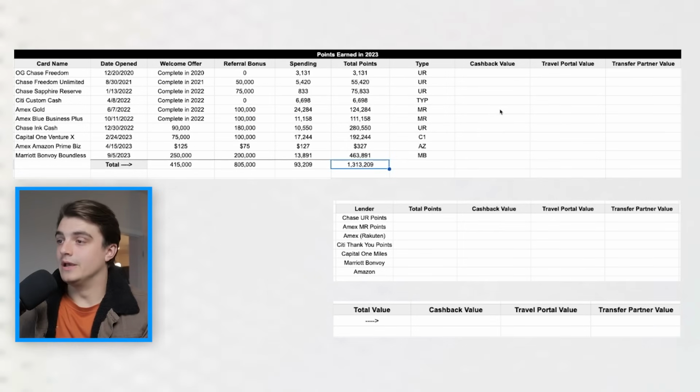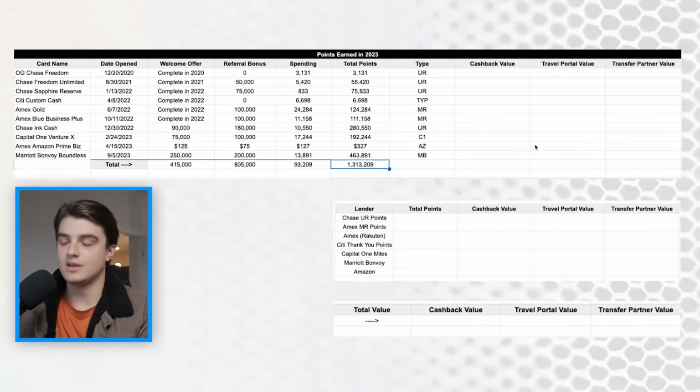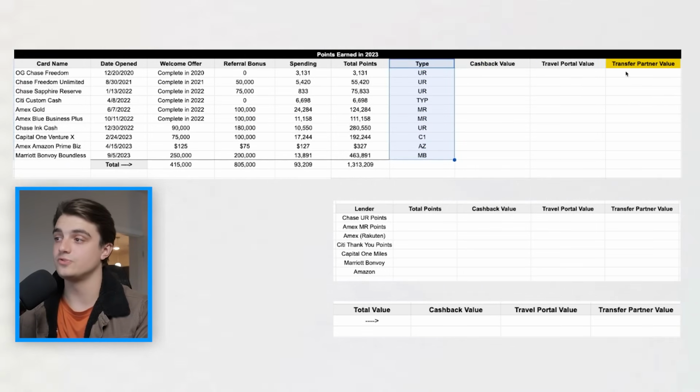Man, this video is going to be a long one, but let me go ahead and just try to zoom through all of these values here and make it as educational as possible. First of all, I want to call out that I've put the type of points that I've earned on each of these cards in this column. That way we can see the total cashback, travel portal, and transport partner value.